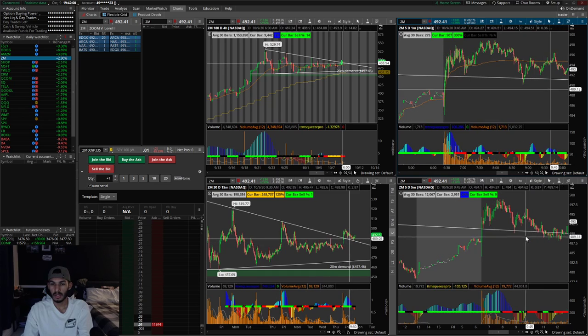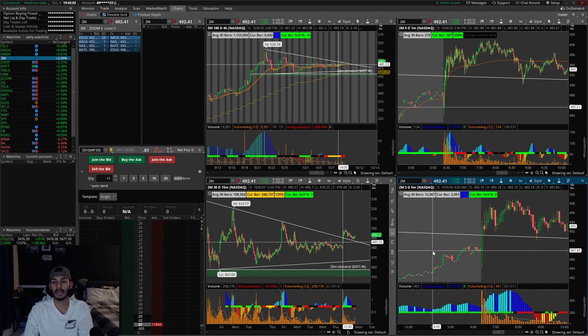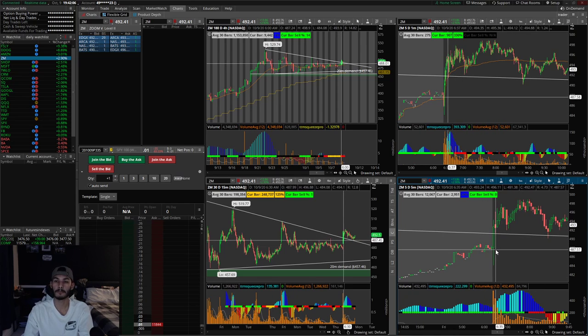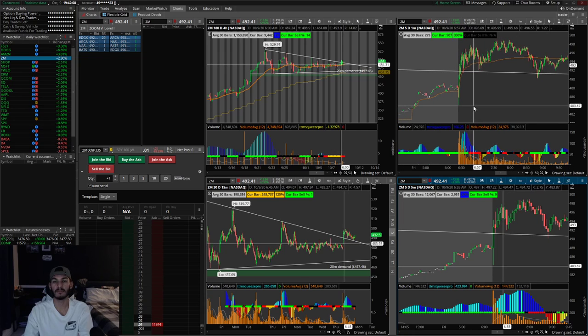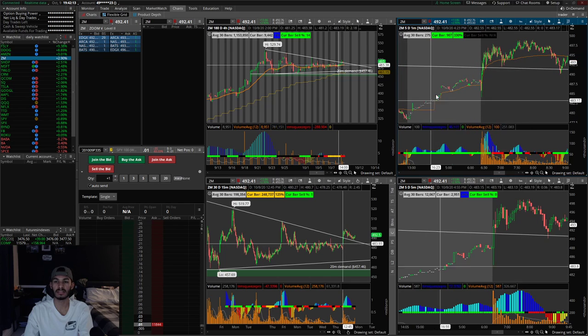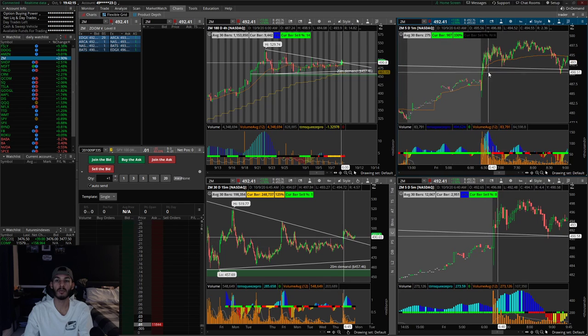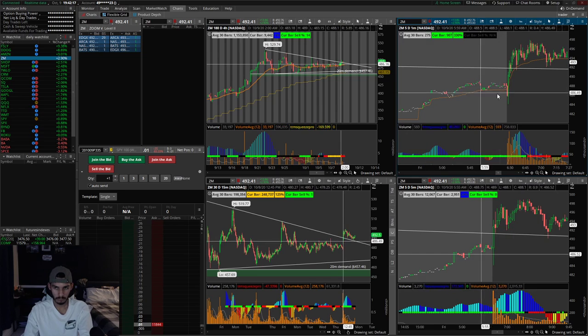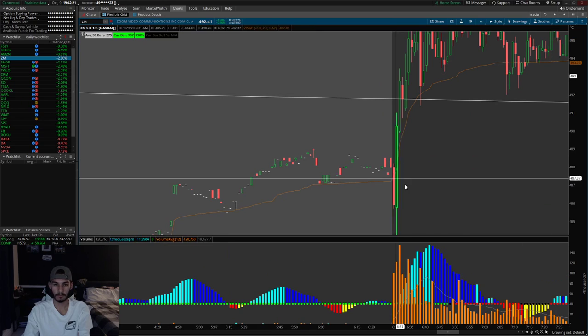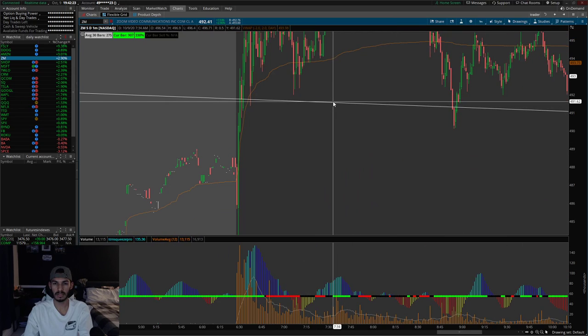So let's pull up the 1 minute and the 5 minute. I'm going to show you guys what I did to prepare for a potential opening drive, which did play out. Usually when I'm looking for opening drives, I like to see the stock in consolidation before the opening bell. So here, let me maximize this, and let me take this off.